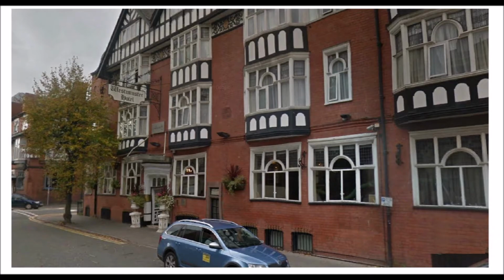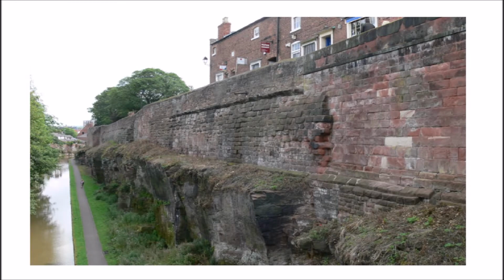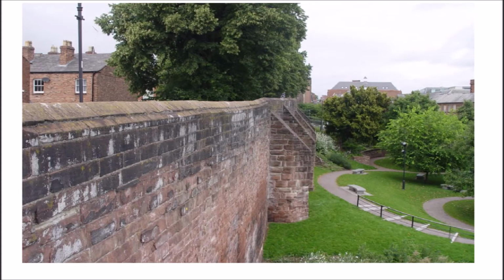The defensive wall construction was started by the Romans in 70 AD. Following the Roman occupation came the ruling of the Vikings, followed by the Norman conquest in the 12th century, extending the walls to form a complete circuit of the city.